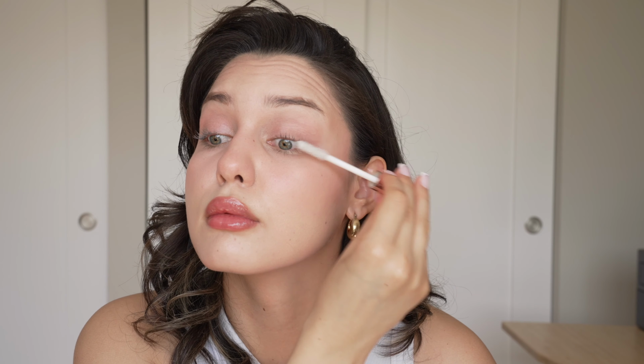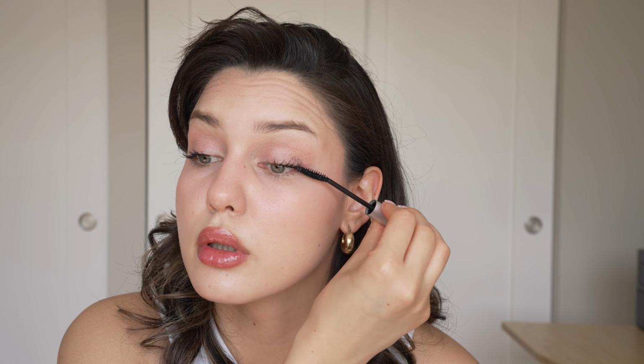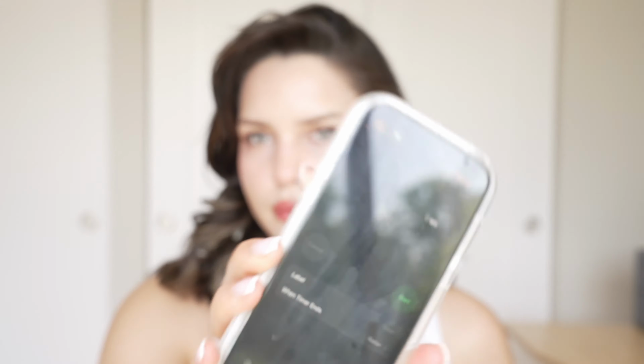So I will be using my base primer and mascara right after. Oh my god, this is so scary, you guys. I have 30 seconds left. If I'm looking out to the side, that means I'm looking into the mirror. I apologize. Okay, I just set my face with Glow Milkshake by Kula. This is a new brand.